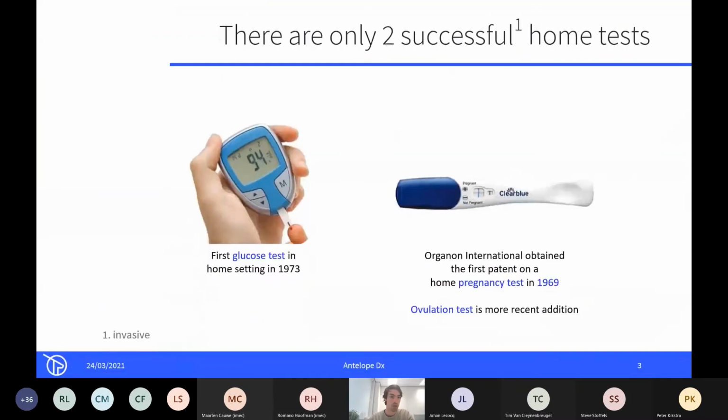So given the setting, it's actually surprising that there is not so much in home diagnostics. Actually, there are just two successful home tests at the moment. Well, there are maybe more, but let's say there are two very successful, very well-known ones. And that's a glucose monitor, which is being used all the time with people who have diabetes. They use it to test their glucose levels to administer their insulin. So it's really something that is used very, very often for everybody who is a diabetic. And then the second one is, of course, a pregnancy test, which is also used often for the same purpose.